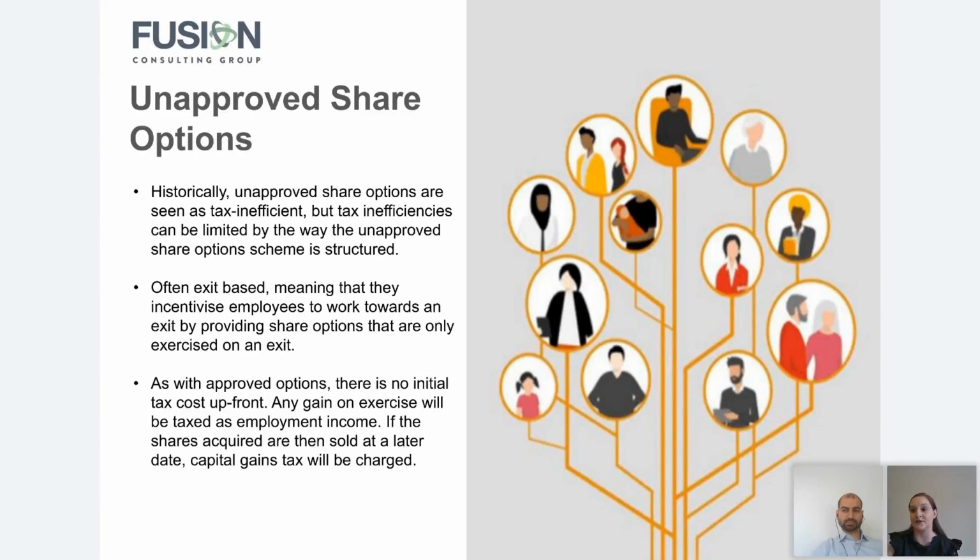Unapproved shares is the term used to refer to any share option which is not granted under any statutory tax advantage option scheme, such as company share option plans, CSOPs, enterprise management incentive schemes, EMIs, and save as you earn schemes, SAYE. It is a term used to refer to any share option that does not benefit from HMRC tax advantageous treatment. This type of share gives employees the right to acquire shares once certain conditions have been met and provided they pay a specified amount.